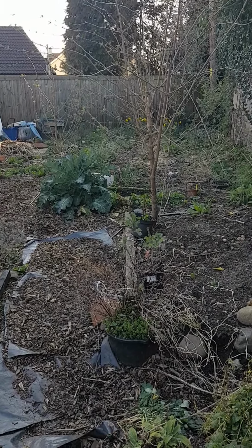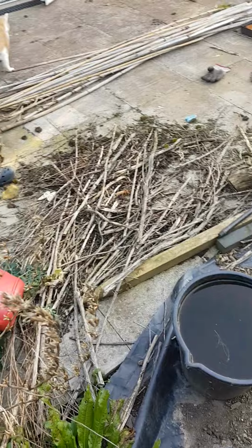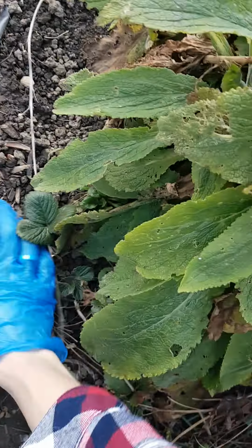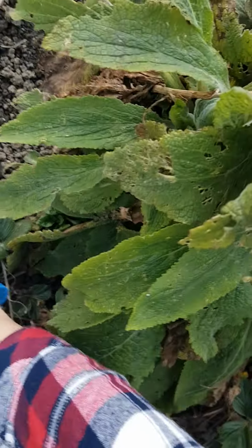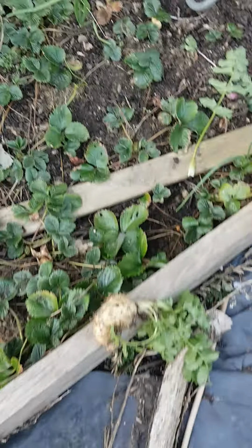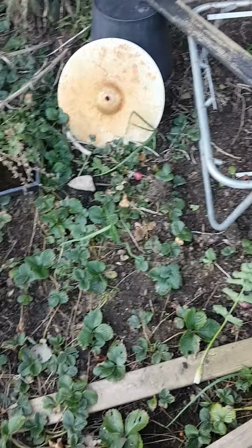State of it. State of it! Oh my word. Oh, the stalks down there, we're going to have to dig those. Oh look, that one is rooted on the top of the plastic. Let's just get it up. Oh wow, look. So many strawberry plants. This is just going to be my strawberry patch.